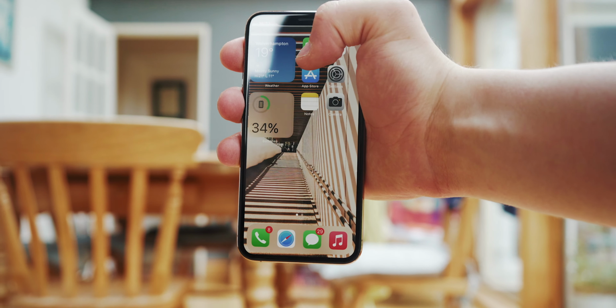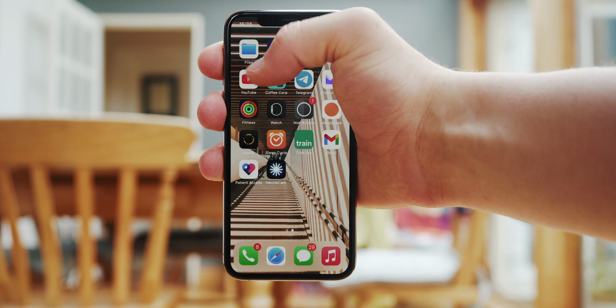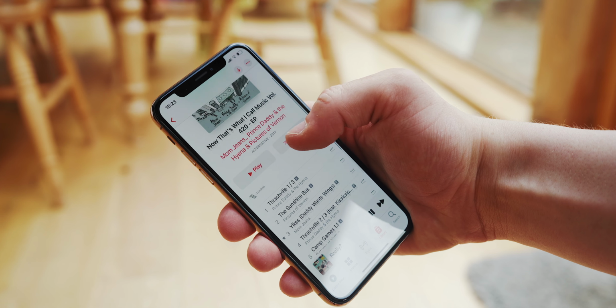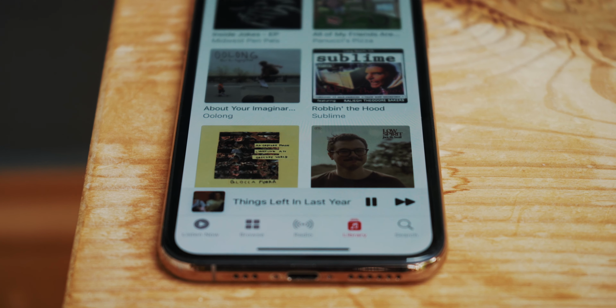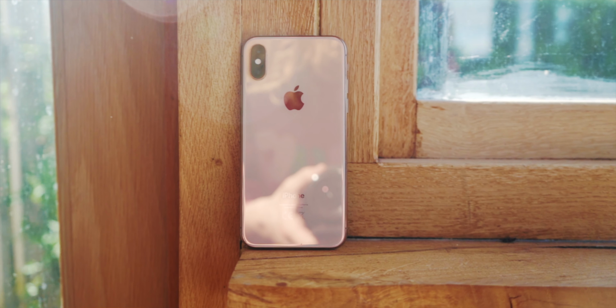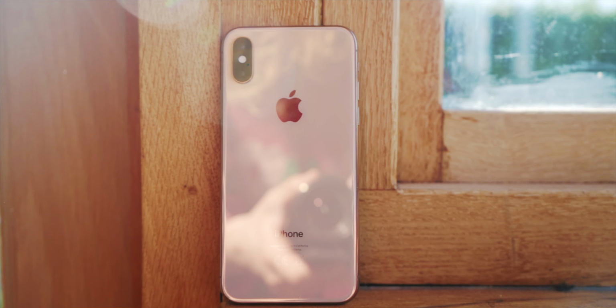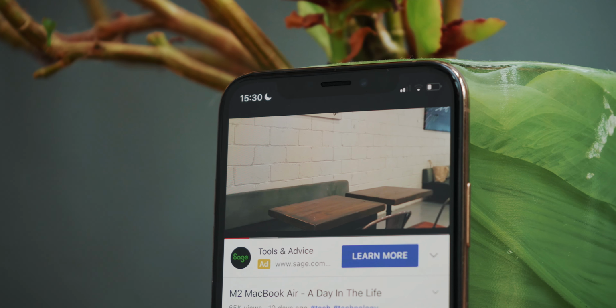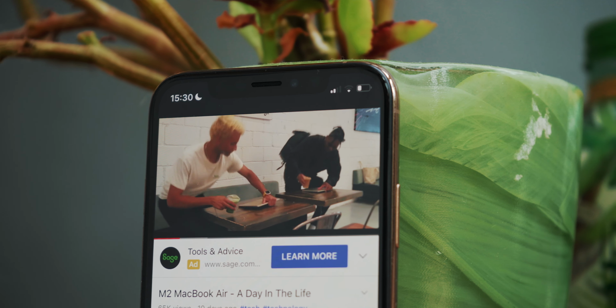In terms of actual OS performance, scrolling through the OS, opening up stock apps, and any other system functions worked really well on the iPhone XS. That is something I have typically found really nice about iPhones. Typically, the OS performance does stay pretty damn good throughout the duration of the support cycle, so that's always good. In terms of more intensive performance, watching 4K videos on this thing was an absolute pleasure.